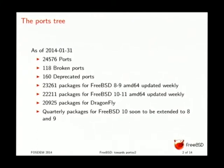Right now we just build them for 10. So if you're using package NG, you can change the repository: instead of saying you want the latest packages, you replace latest by Quarterly and you get packages that just get the security fixes. In 3 months there will be a new snapshot of the port tree, we will rebuild packages on that, and we will keep them for 3 months.